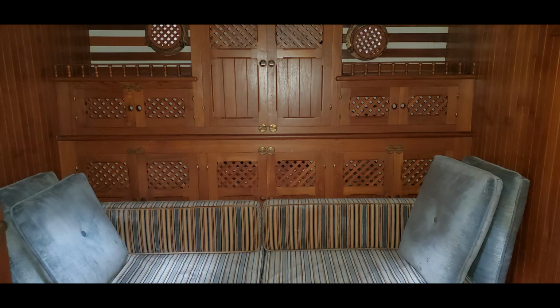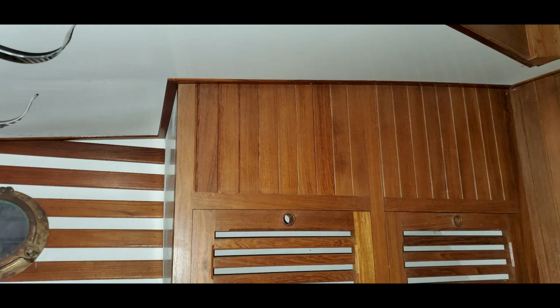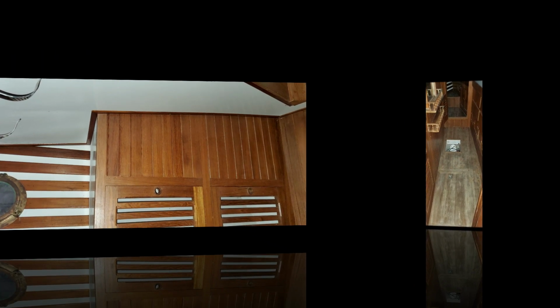we enter into what's like a lower salon area, which has a couch and seating area on both sides. Lots of teak work on both sides and storage cabinets throughout. It's just a really beautiful area. It's like a whole other main salon, except it's lower and just a really neat place for hanging out. It'd be good for watching movies or just overall relaxing.